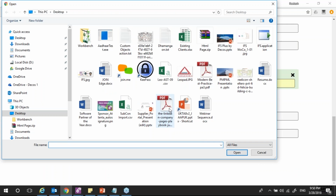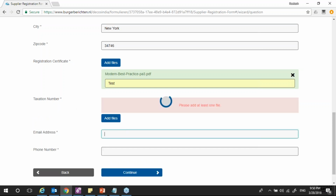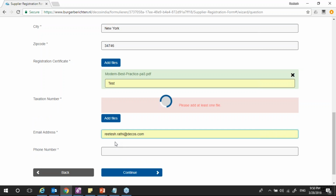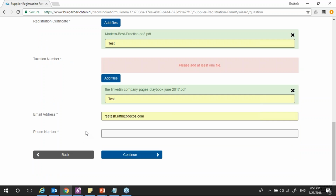The files or documents which you expect. So you can expect a registration certificate from the supplier. You can expect a document where he has to provide his taxation number for all the billing. Looks like the file is still uploading. He has to give his email address so that the system can automatically generate the acknowledgement and all the future communication, because once the supplier is created, you'll have to email the login credentials of this portal to the supplier. So this email address can be recorded.